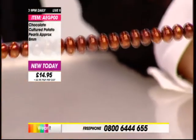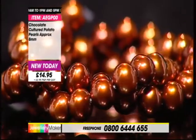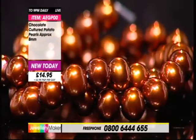£14.95 is already paid. Congratulations. Luxury for less. That's what it feels like today is all about. We're going for luxury for less, aren't we?